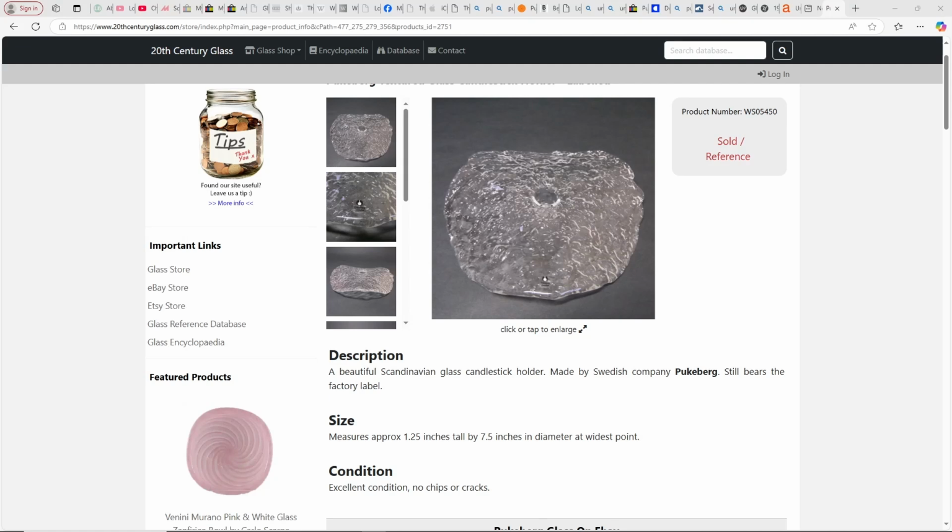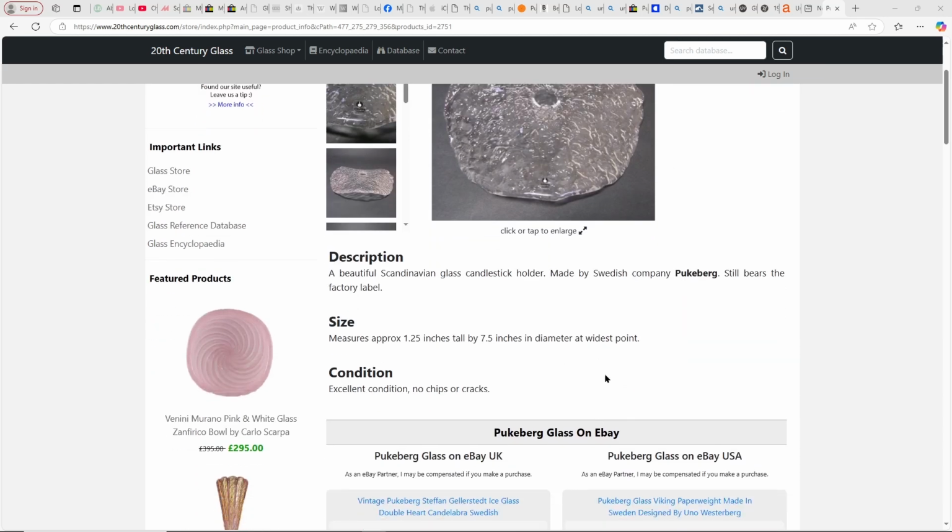So I've spent a couple of hours bumbling around with this Pukeberg lily pad candlestick designed by Uno Westerberg, and what I was trying to do was find out, is any of that true, and can I add anything to it, because that's pretty good. If it's right, it's definitely Pukeberg. It had the same label. This is 20th century glass here, by the way. But he doesn't know anything either. It's Pukeberg, still bears the label. That's all he's got.